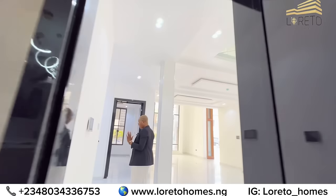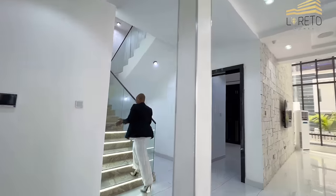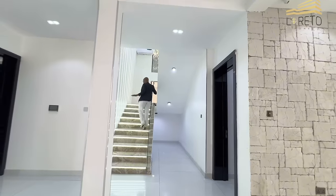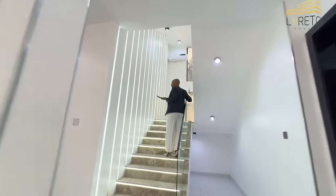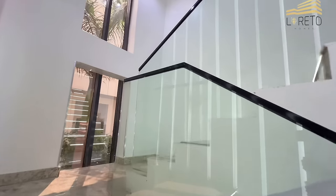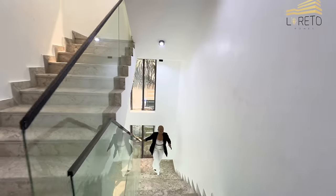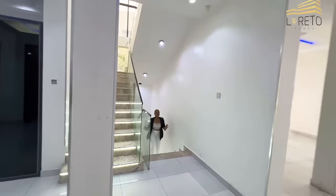It comes with this automated stair lights. As you can see, it's giving. We have two floors right here, the first floor and the second floor. So let's go to the first floor. Now the first floor actually comes with the family lounge, and of course it comes with the queen's room. Now let's first of all see the queen's room.